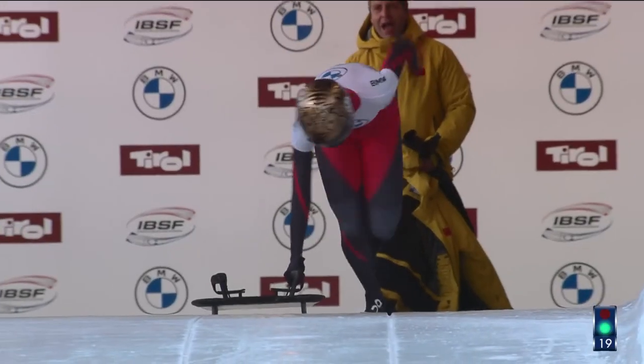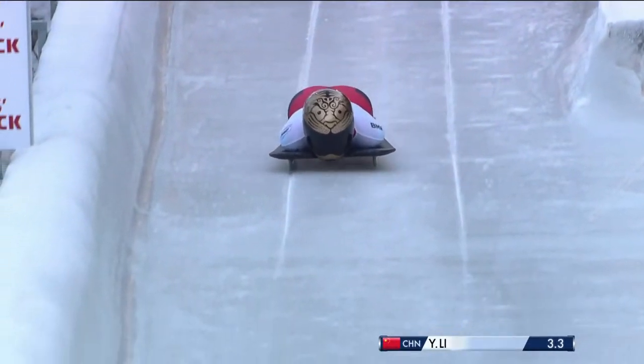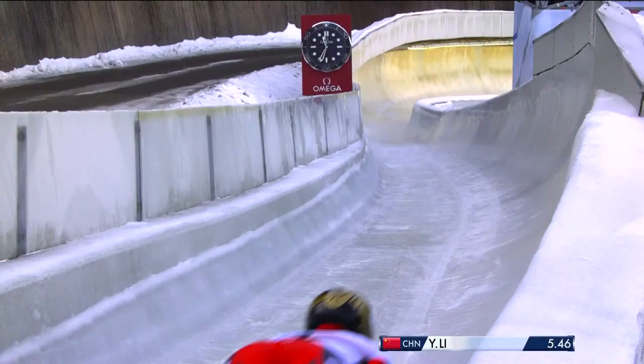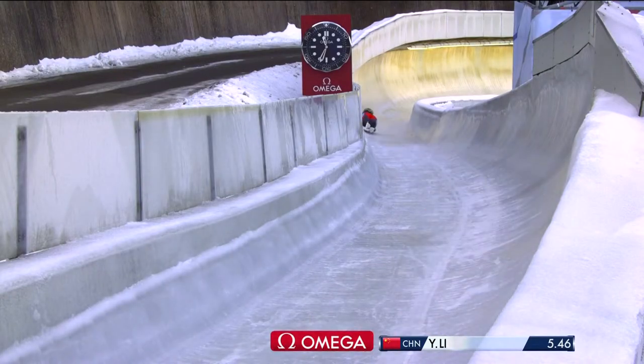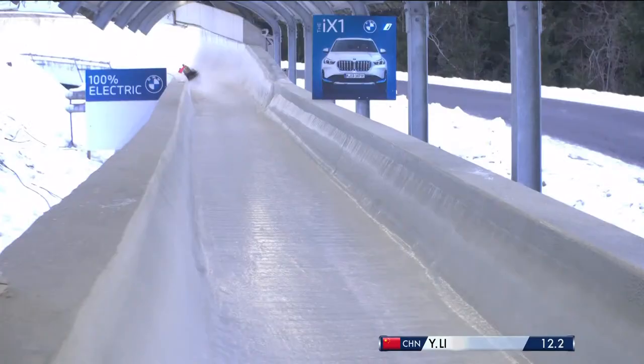Eighth World Cup start for this young Chinese slider, just 24 years old. Has only been on this track a couple of times. Nice entry there into corner one. She's about 35 hundredths off that start record. We're going to see if anyone gets close to it today.